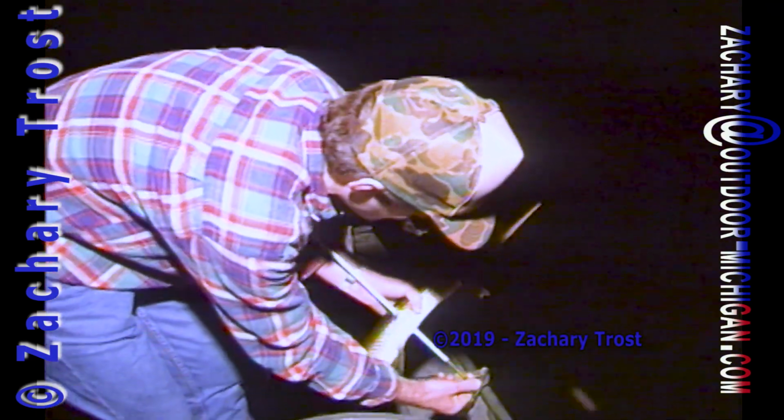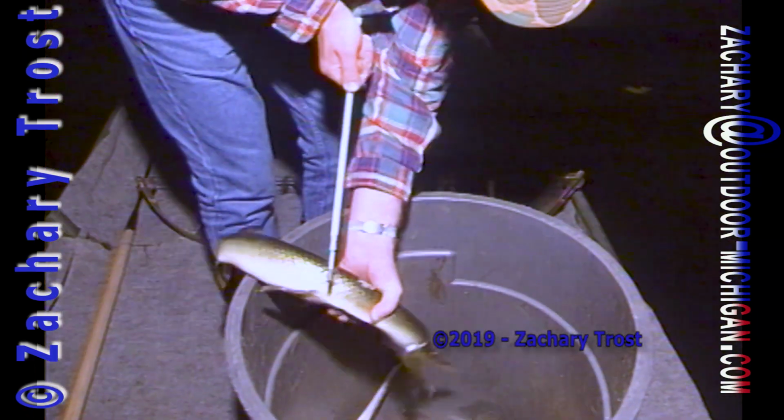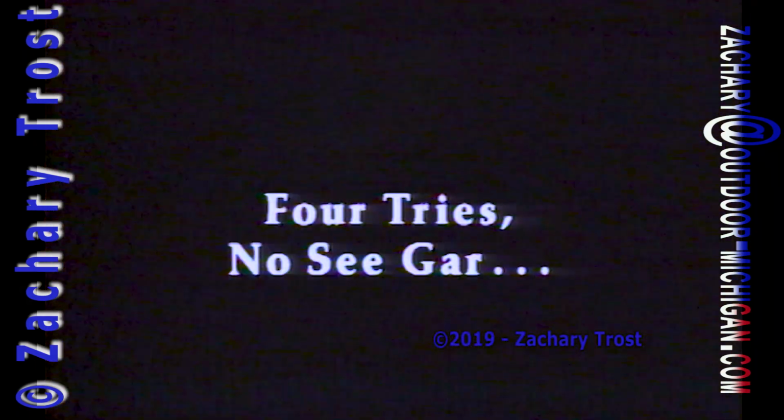The barbs on the arrow fold back, and the arrow can be pulled back through. Then into the rendering bucket it goes. Take them off nice and easy. Good job, Dave.